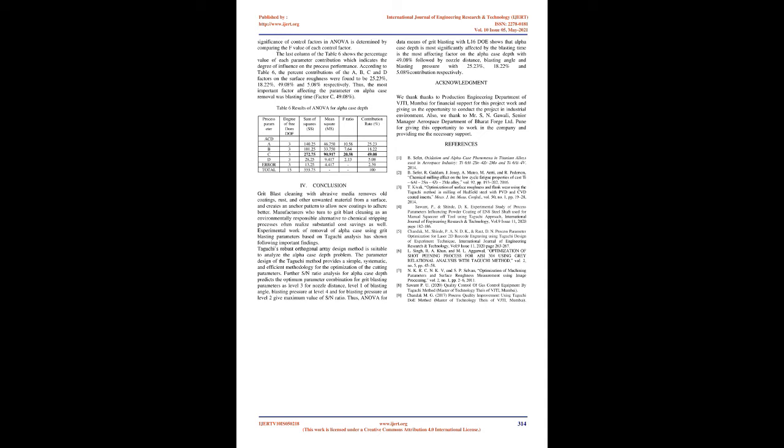The significance of control factors in ANOVA is determined by comparing the F value of each control factor. The last column of Table 6 shows the percentage contribution of each parameter, which indicates the degree of influence on the process performance. According to Table 6, the percent contributions of the A, B, C and D factors on the surface roughness were found to be 25.23%, 18.22%, 49.08%, and 5.08% respectively. Thus, the most important factor affecting alphacase removal was blasting time, factor C, at 49.08%.